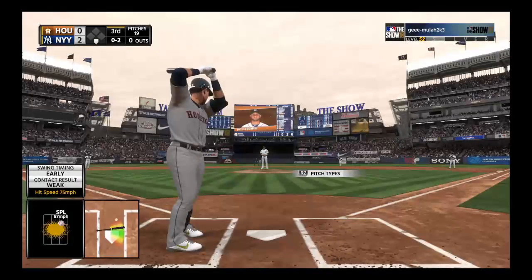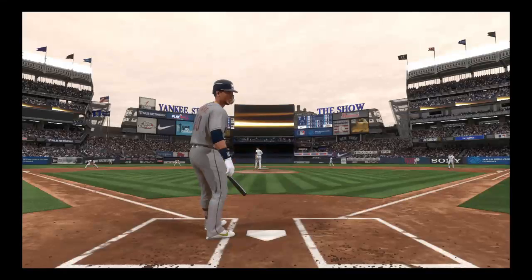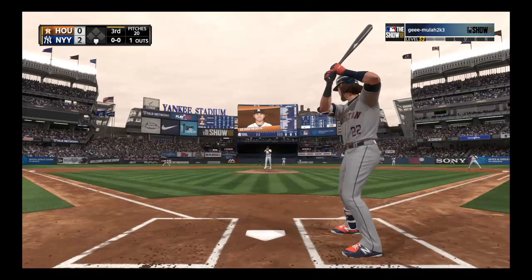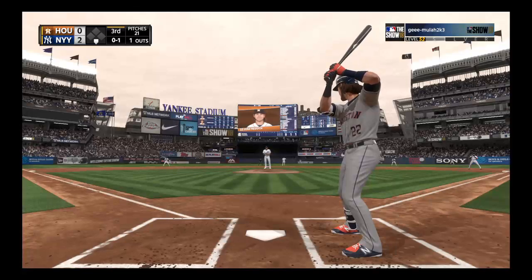Ball to the left side. The windup and the 0-2 pitch. And a good bite to that slider as he swings through it for the first out of the inning. Digging in now, Josh Reddick. First pitch of the at-bat. Goes after the sinker there as this is fouled away.